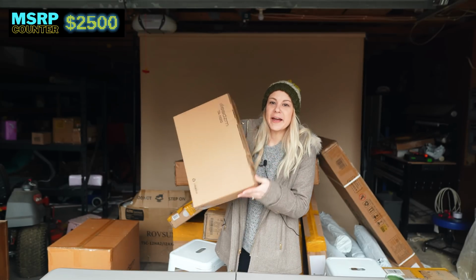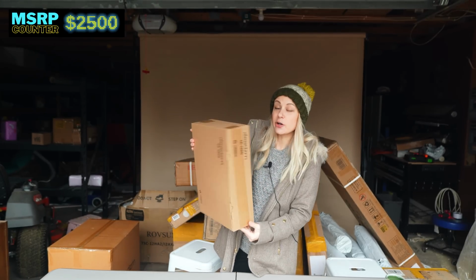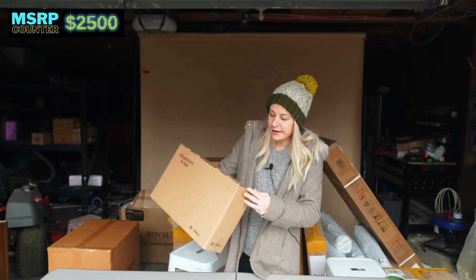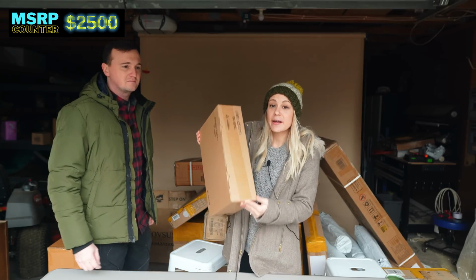So this is what one item looks like. It is in perfect condition. I'm guessing this will still cost me probably 15 to 20 bucks to ship because it's a little bit heavy, depending on the location of where it's going. So I'm hoping to be able to make a $15 to $20 profit per item.